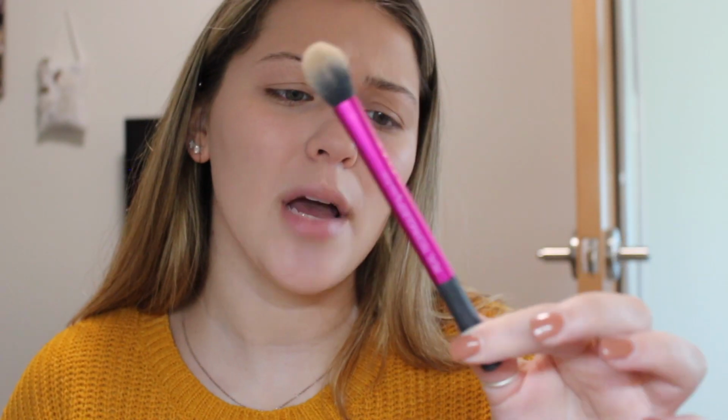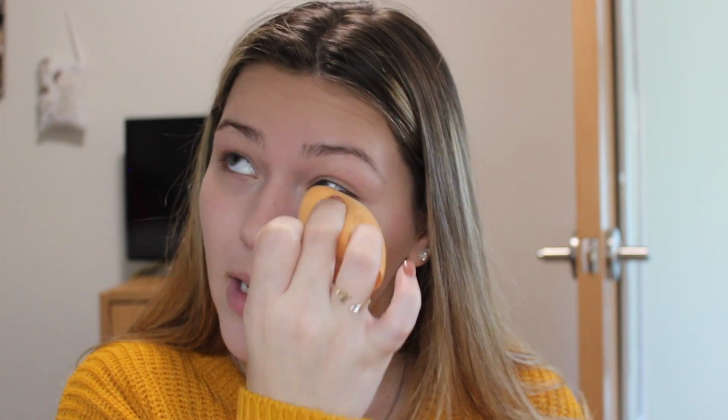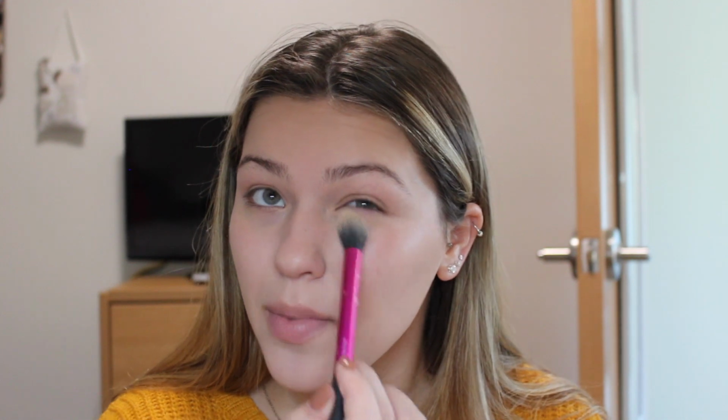I do set this right away with the Coty Airspun Loose Face Powder in the translucent shade, and a Real Techniques setting brush, I believe. Yeah, setting brush. And a tip for people with under eyes that crease, just make sure you blend it in again before setting it, or go eye by eye. So I just dip directly into the powder.